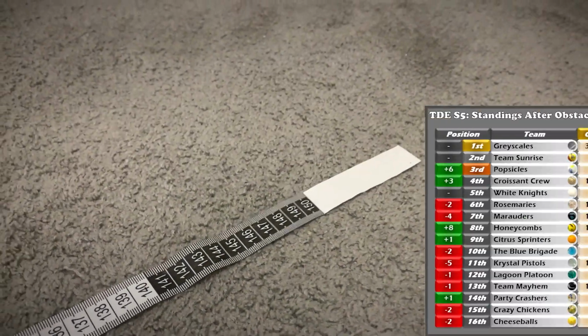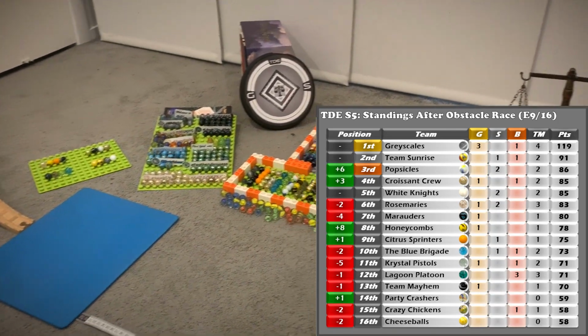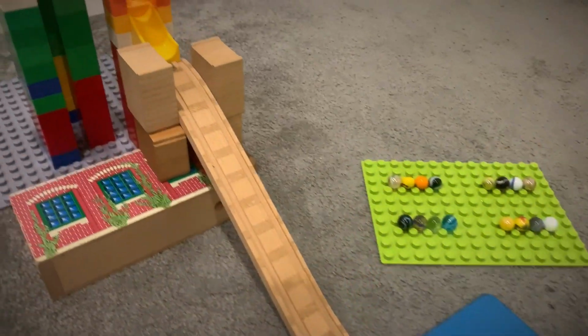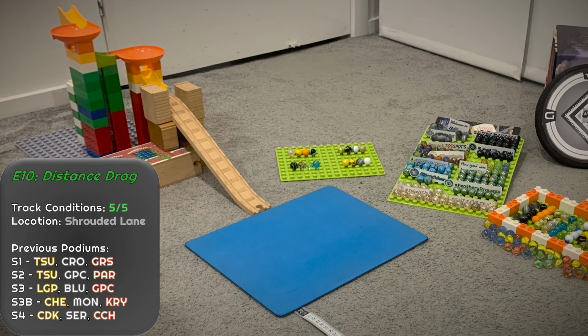With the second half of Tour de Endurance underway here, the last event has given a glimmer of hope to the chasing teams in the championship. The gap has come down to just 28 points, up to the top Grayscales, and here the distance drag will be our test for our teams today. Perfect conditions in Shrouded Lane.